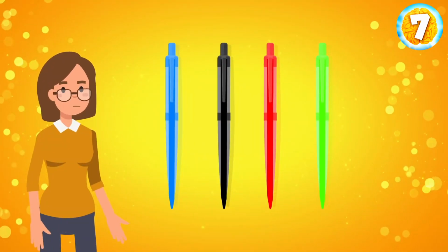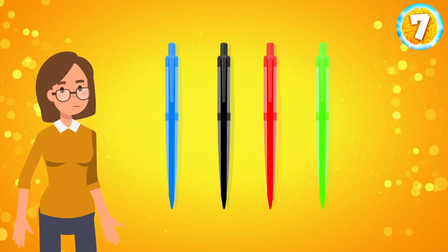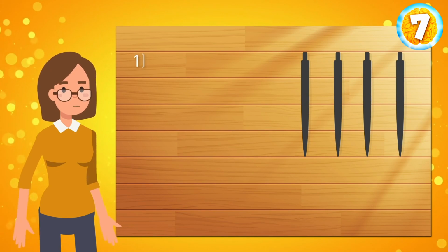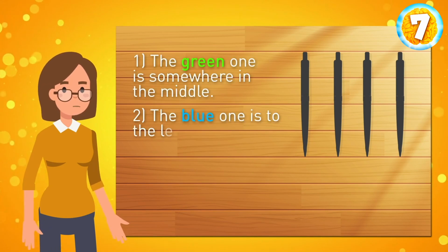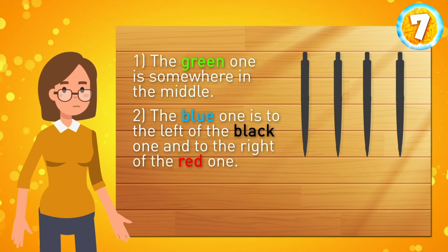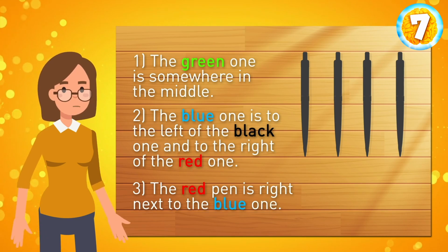Maya has 4 pens, a blue one, a black one, a red one, and a green one. They lay on the table in some order. Here are some hints. 1. The green one is somewhere in the middle. 2. The blue one is to the left of the black one and to the right of the red one. 3. The red pen is right next to the blue one. So, what's the order of the pens?